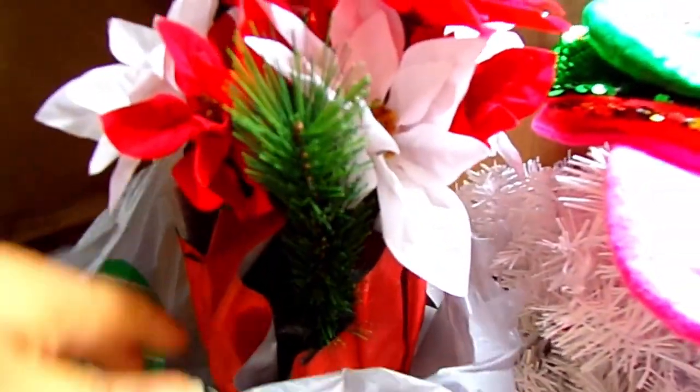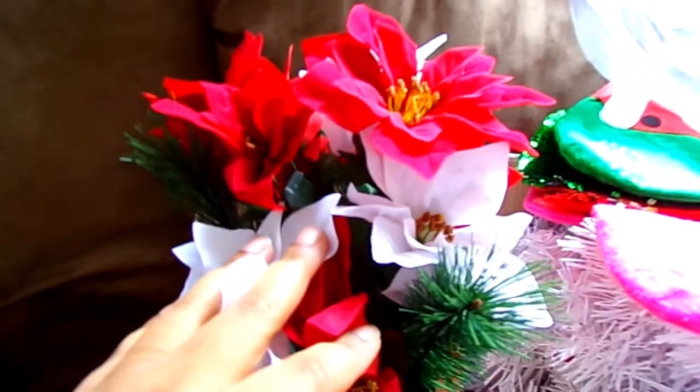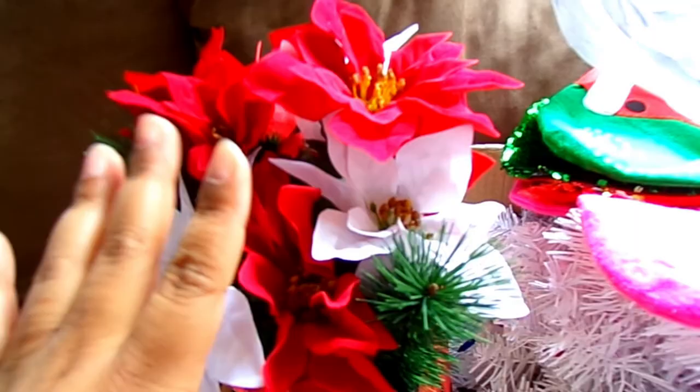Okay, before I go, I forgot to show y'all something else that I had. First is this. Let me turn the camera on. It's this poinsettia flower thing. I got some from Dollar Tree as well. It'll be going on my living room coffee table when we put our tree up. Our tree is still in the box.